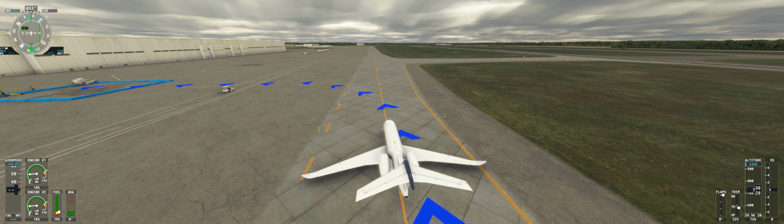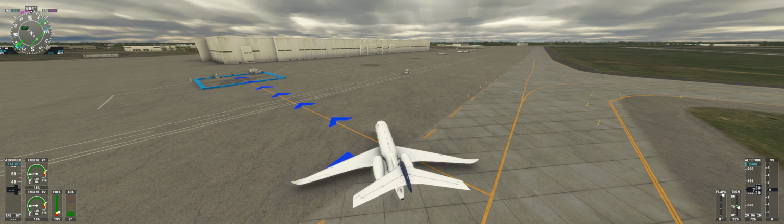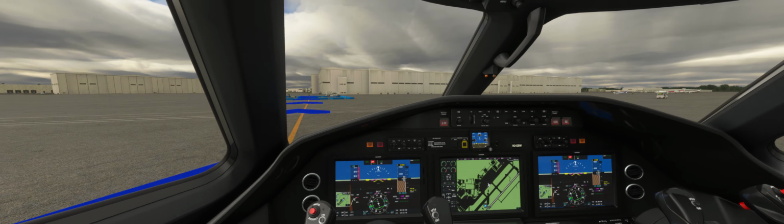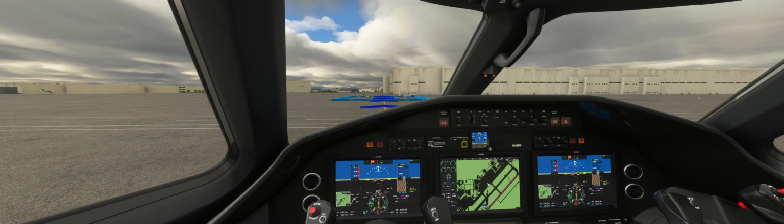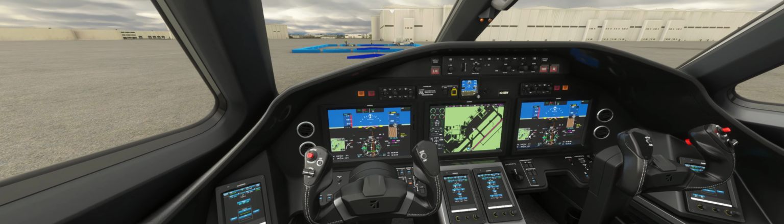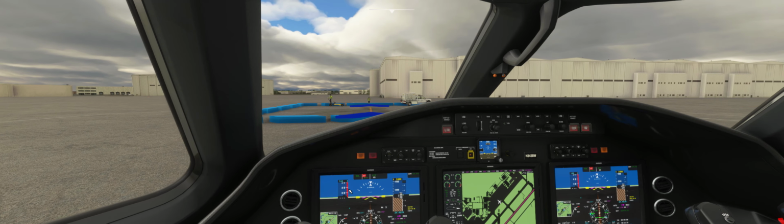They want me to watch out for that car, but I'm going to ignore them. Okay. Oh, and I got a nice stripe to follow. Roger, Cessna, Tree Bravo Whiskey. Kill our taxi light. I'm following this right here, but I'm also looking out the window.